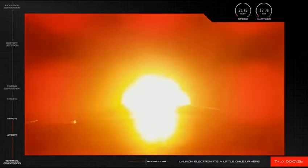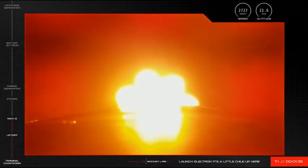There's the call out. Electron has successfully passed through max Q. Propulsion is continuing nominally on the first stage as we approach the next event in Electron's ascent.